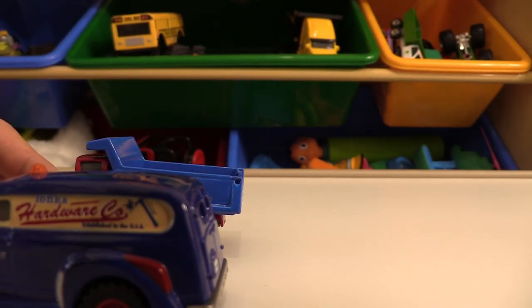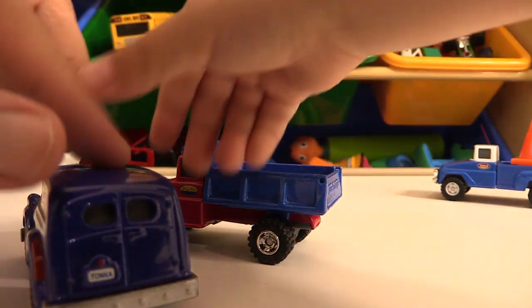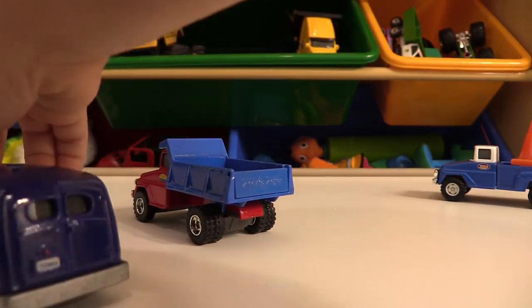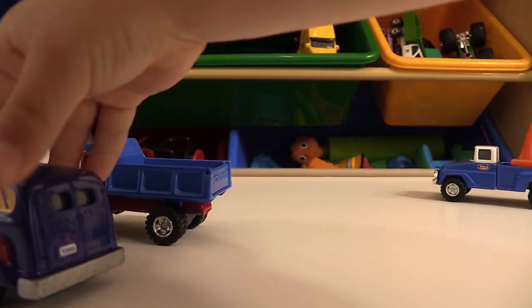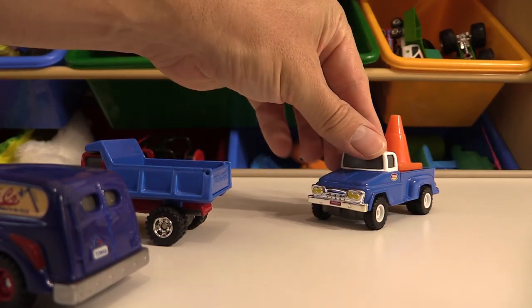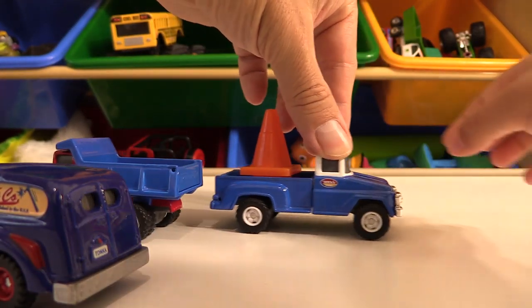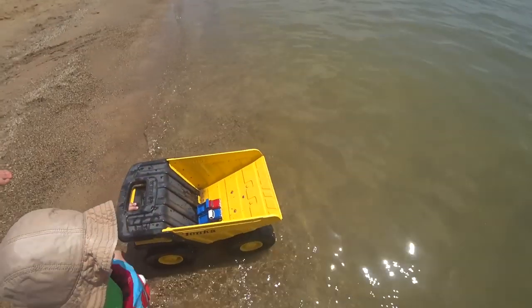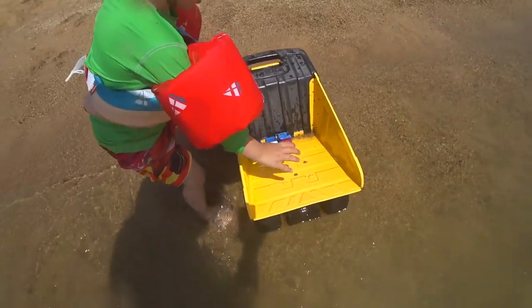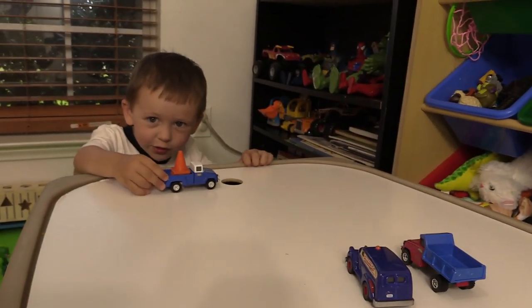What? Hey, I need potatoes. No, I'm using that one. You need the materials? Oh, some materials? Yes. Look out, there's a hole.